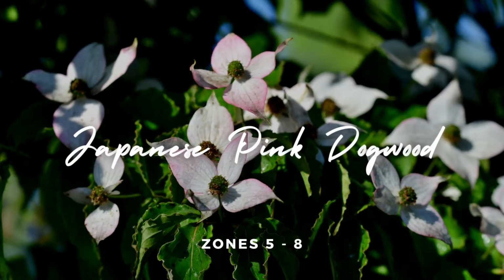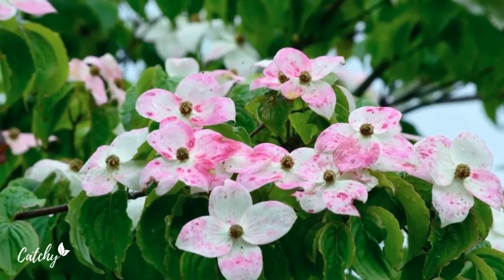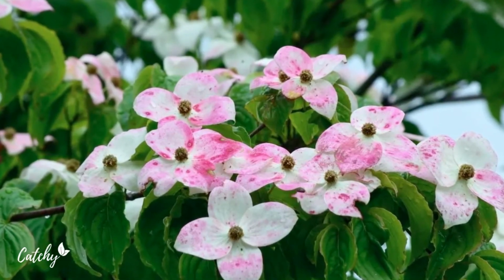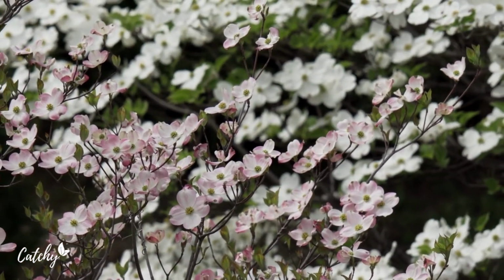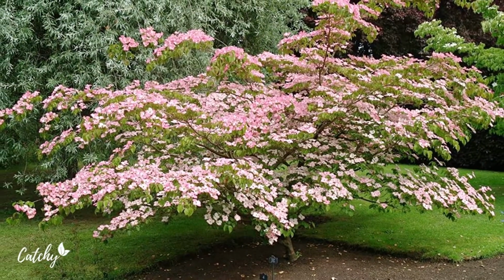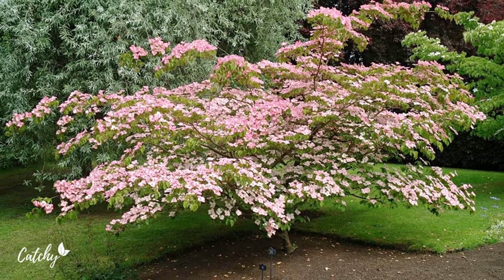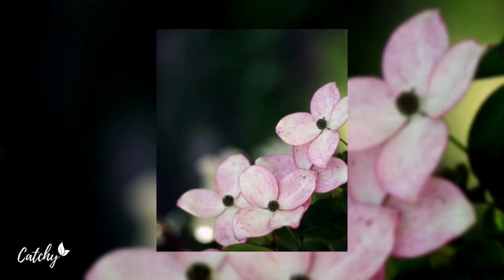Number 7. Japanese Pink Dogwood. Japanese Pink Dogwood is a great choice if you don't have room for a full-sized dogwood tree. It flowers later than other dogwoods, usually in late spring or early summer, so it is useful in planting a succession of blooms. If you want pink blossoms, make sure you are planting the Satomi variety.